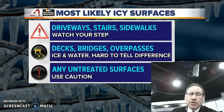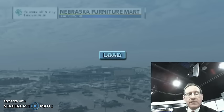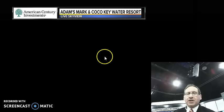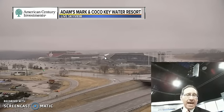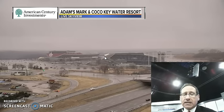So that's where there could still be some icing as temperatures are still a little bit below freezing. But I'm going to show you here, we're starting to creep towards that 32-degree mark. So if you're headed out to the game or anywhere, just be careful here, as through the noon hour we're going to have water and ice. Kind of hard to tell the difference there, so just be careful there.